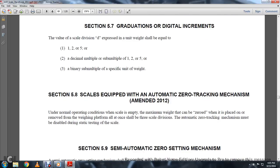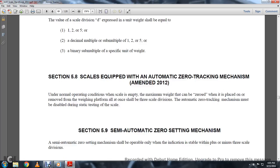Section 5.8 Scales equipped with an automatic zero tracking mechanism. In the non-operating condition, scales equipped with the maximum weight of the zero shall be within the range on removal of the weighing load, or that format 1/5 scale division. The automatic zero tracking mechanism is disabled during the static test for the scale.